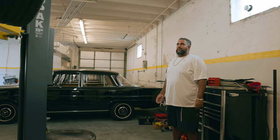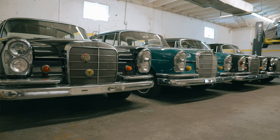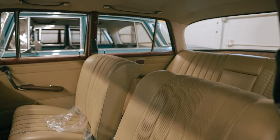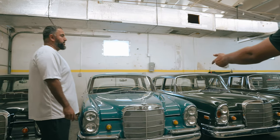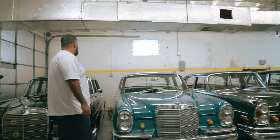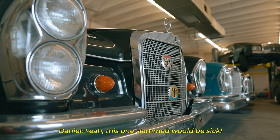Really? Yeah, it's an AMG tuned engine from like the 1970s. You can't find them. All the interiors are okay. They're not messed up. None of the interiors are messed up. That's a huge part of the battle. This one, I've got the carburetor kit for it. That one's got a fresh carburetor in it. Rebuilt? We're doing stuff. Yeah, this one's brand new too.